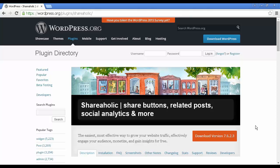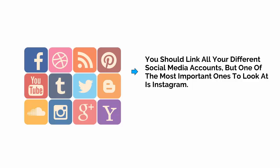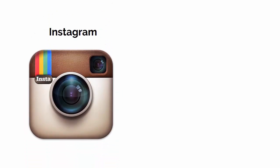It not only lets your visitors follow you on Twitter, but on other social media sites like Facebook and Google+ as well. You should link all of your different social media accounts, but one of the most important ones to look at is Instagram. Why? Because Instagram and Twitter work very similarly and are perfectly designed to go together. Briefly, Instagram is a social media channel where you can share photos with light effects and filters added.